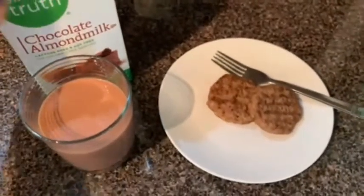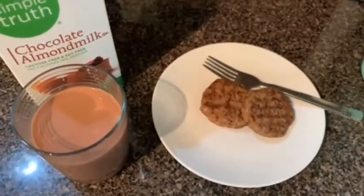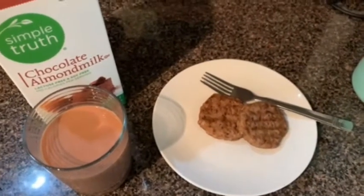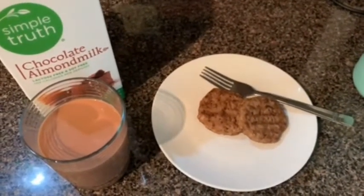And I'm gonna have this before I run to yoga, and I will catch up with you in a little bit to show you my smoothie and also give you my update for week 2 of training for this 10K.